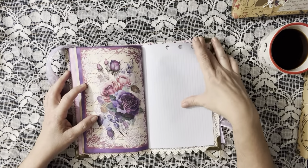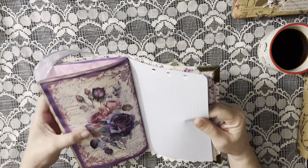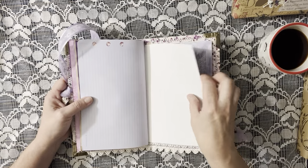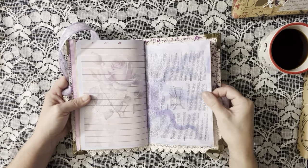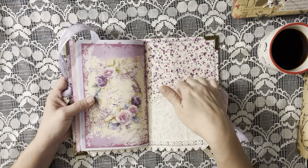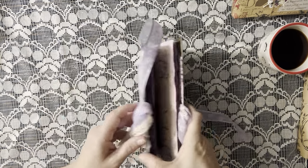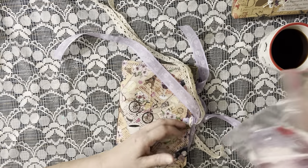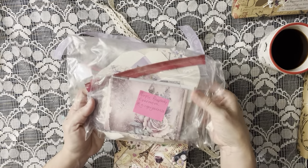And part of that purple lined paper. It looks blue here, but it's a different hue of purple. Right, and then you have a back pocket here. So that's this one. And again, the kit is called Purple Rhapsody from Ginger Journals.